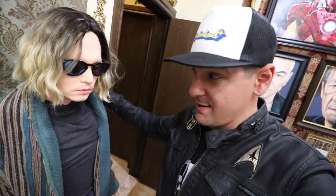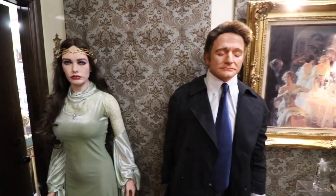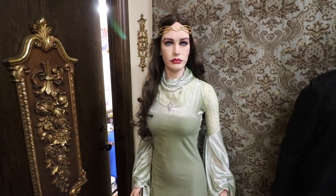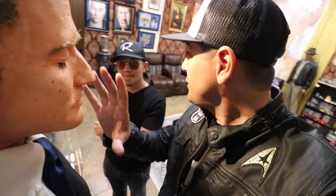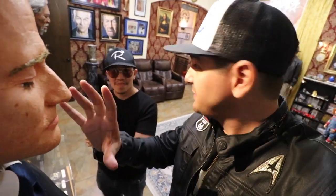Whoa! Ooh, Gold Bond in the shoes, every day. Oh man, look at this: Arwen Evenstar, and of course, Robin Williams. Now this one you didn't custom sculpt, right? So what's the deal with this one?